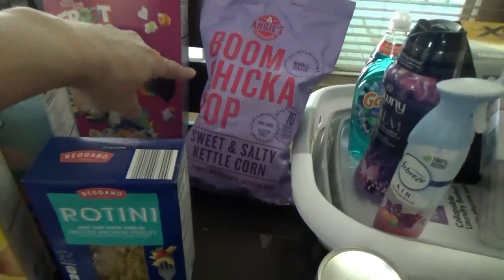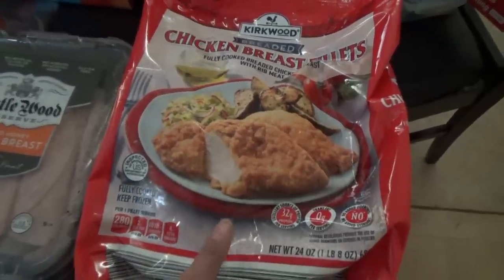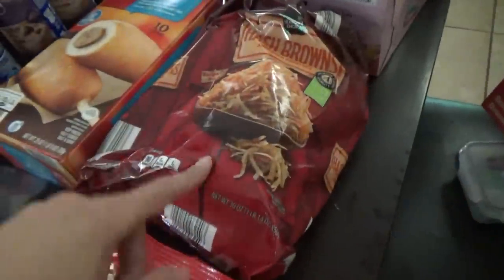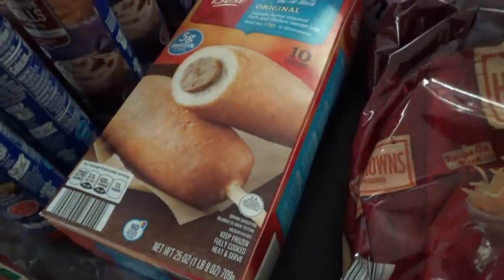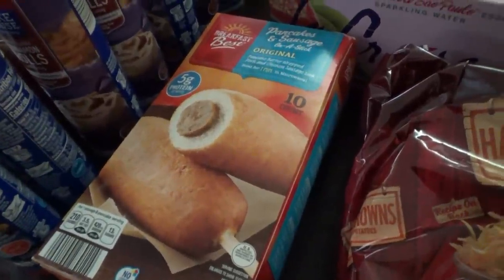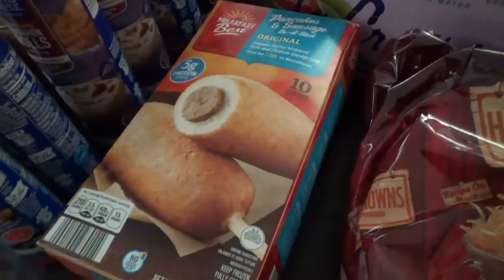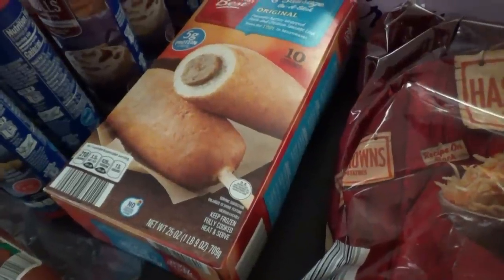I forgot the Boom Chicka Pop sweet and salty kettle corn back there. They had some of the Kirkwood chicken in, so I got a bag of that. We got some hash browns. I've never seen the hash browns there before. And I got these pancake and sausage on a stick. So the kids love the name brand ones, whatever they are. I cannot think of brand names today. Anyway, whatever they are, they like those.